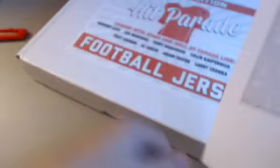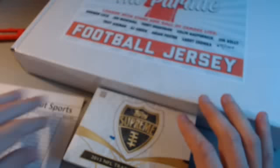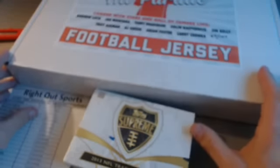Okay, guys, up next, time for a jersey. 2015 Hit Parade, Series 1. We have pulled some great names out of this set so far. With a box of 2013 Topps Supreme. Again, Supreme is an amazing set, guys. We have pulled some amazing cards out of here. I mean, cards that are definitely probably worth at least a grand.